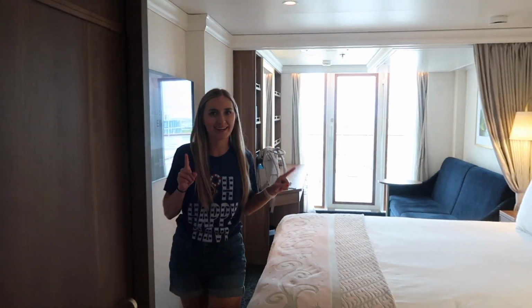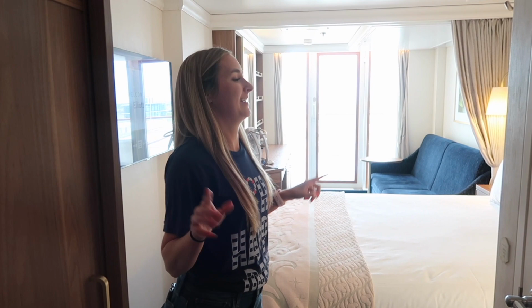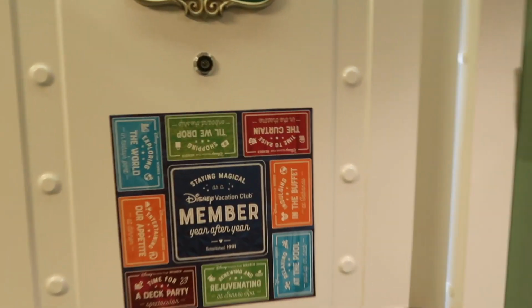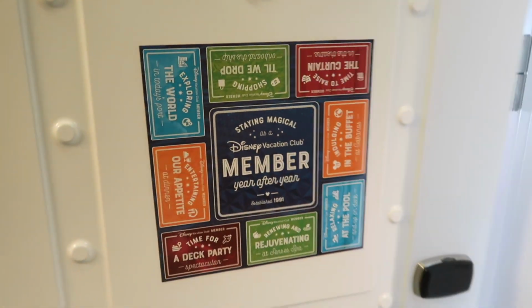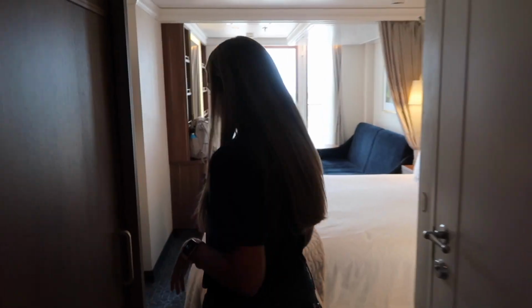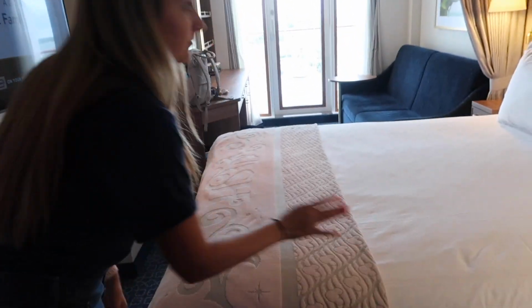Okay, we took a look around, put some of our belongings down, and now we're ready to do an official room tour. You know the drill, Corey. All right. Outside, buddy. Welcome to the Sleeping Beauty room on the Disney Wish. All right. Look at this. All right, we've got the bed.